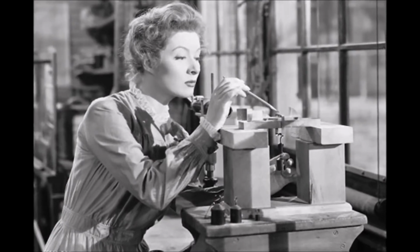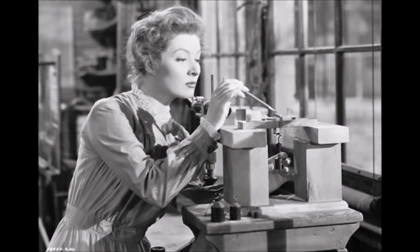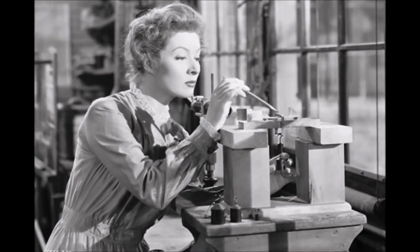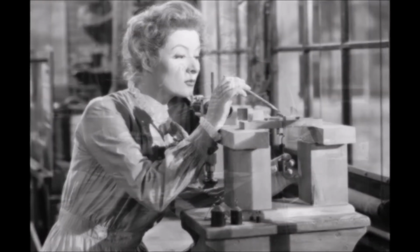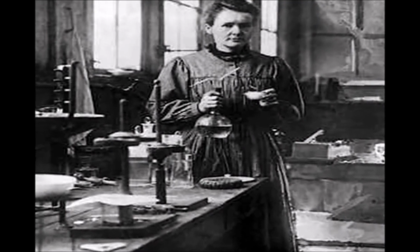In 1891, she went to Paris to continue her studies at the Sorbonne. In 1895, she married Pierre Curie and engaged in independent research in his laboratory at the Municipal School of Physics and Chemistry, where Pierre was director of laboratories and professor.